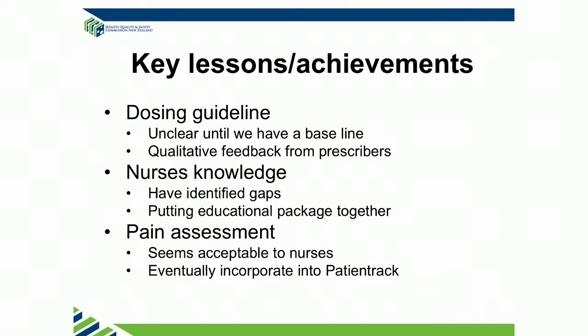Key lessons: on the dosing guideline, it's unclear how we've done until we have a baseline. We've had positive qualitative feedback from prescribers. On our nurses' knowledge, we've surveyed that, identified gaps, and are in the process of putting together an educational package to deal with that. On pain assessment, we've introduced documenting the pain scores at 60 minutes on the observation chart, and that seems to be acceptable.